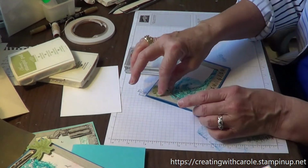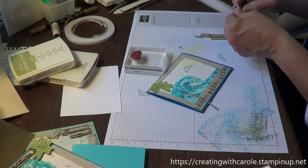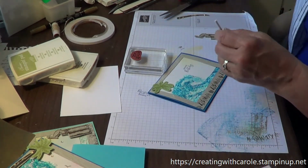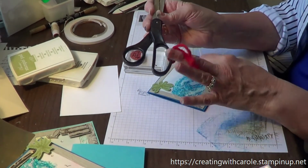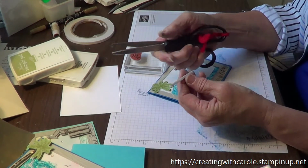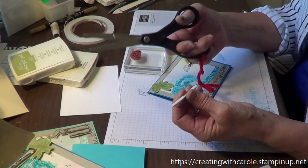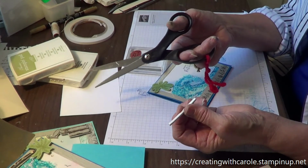Okay, now to attach my tree trunk, I'm going to use a strip of the adhesive foam strips. Okay, now you'll notice my scissors, I have a little red thing on, and these are my sticky scissors. I really recommend whenever you have something sticky that you're cutting, you use a dedicated pair of scissors. Yes, you can clean your scissors, but it's a lot better when you only have one pair of scissors to clean instead of testing all of your scissors out to see which ones are gunked up.